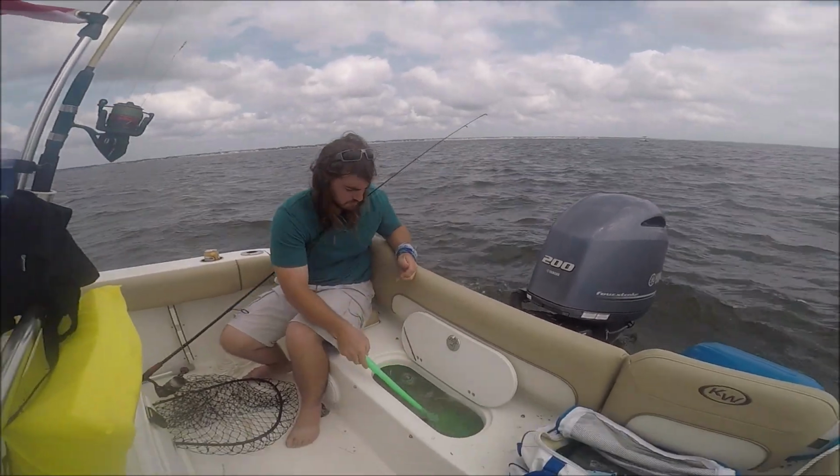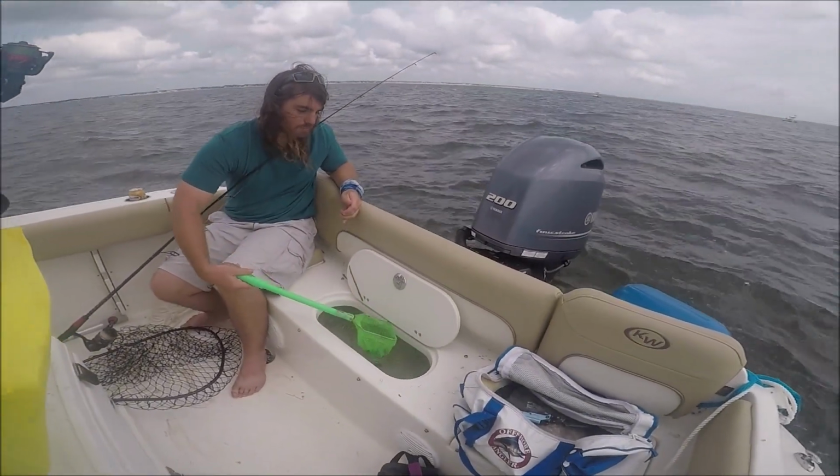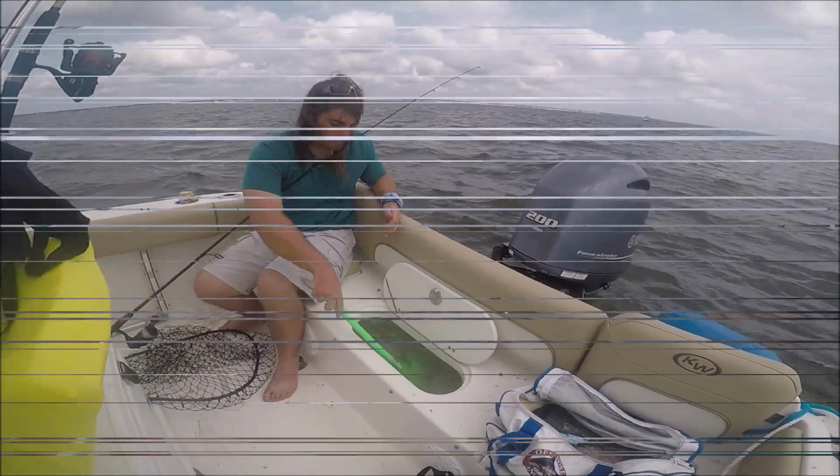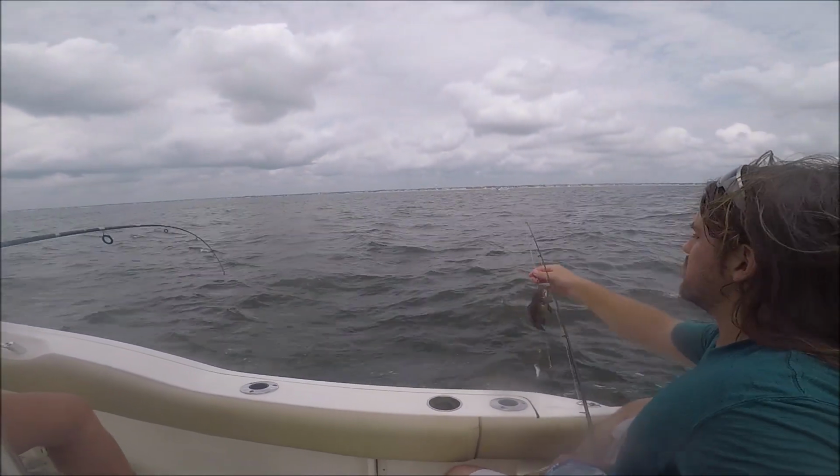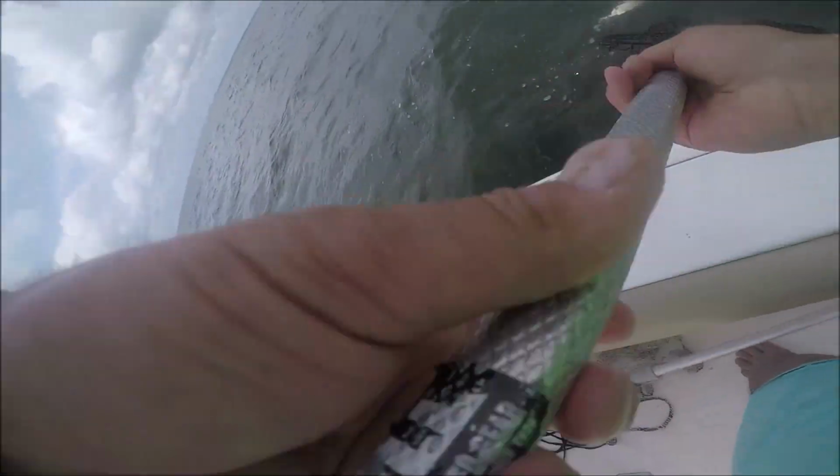This is Captain Josh getting some live bait out of the live well. I'm going to put them on there. Just a double drop rig with the mud minnows hooked in through the nose. And you can see the tremendous size of the fish he caught. His first fish here, a little black bass. It was kind of small.